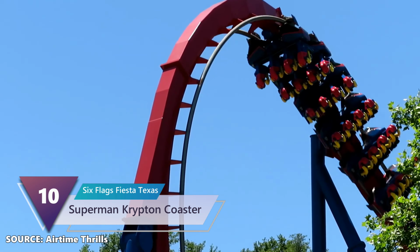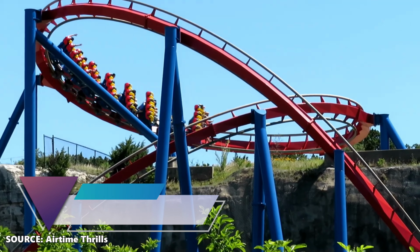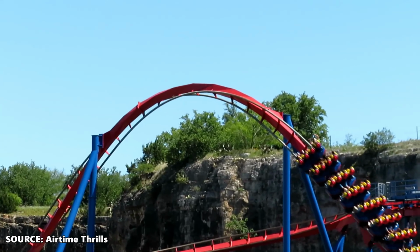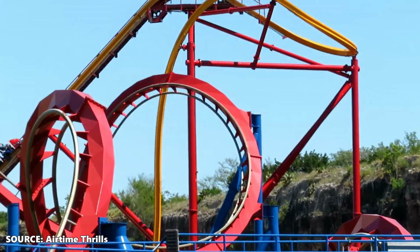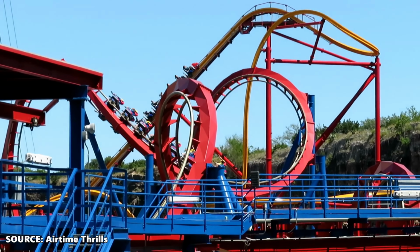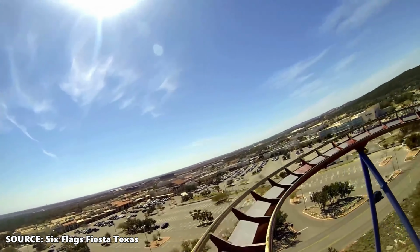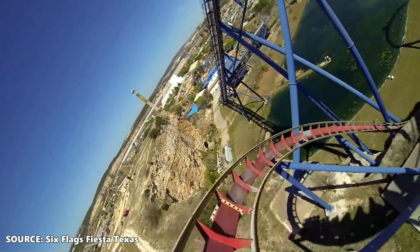Number 10. Superman Krypton Coaster, Six Flags Fiesta Texas. If there's one problem I can point out with any of the B&M loopers, it's the predictability. The layout across the board is rather repetitive, introducing nothing new into each project. Well, Superman Krypton Coaster attacked this issue head-on by using the quarry wall to add some variety to their floorless coaster model. Now, the ride may not use any new inversions, but with a cliffside, it's able to climb up and down, creating some different sensations.